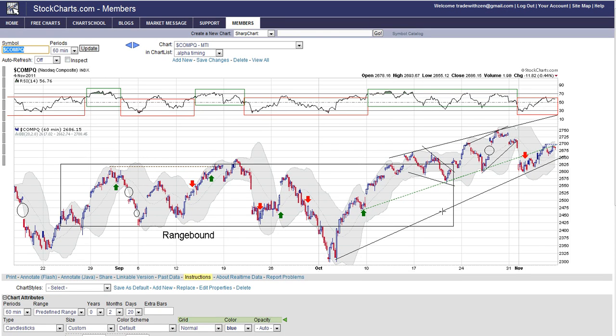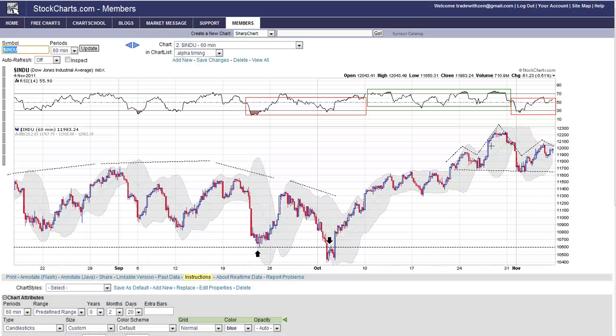You've got this gigantic wedge forming here, which a breakthrough 2650 could easily send down fairly fast. On the Dow 60-minute chart, you've got a head and shoulders forming with a neckline around 11640. Again, bearish action oscillating between 20 and 60 here on the Dow 60-minute chart.